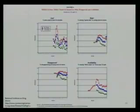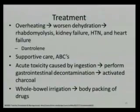I wasn't thinking, oh, where can I get ecstasy? How easy is it for me to use? So this kind of, especially for 8th graders, shocked me a little bit with the data. So treatment: how do we treat someone who is on ecstasy and possibly overdosed on ecstasy?